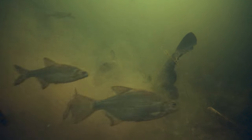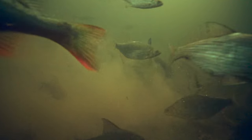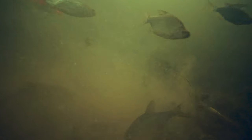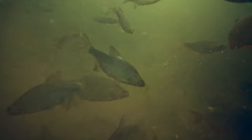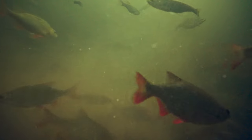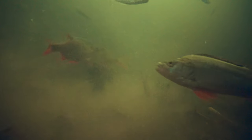Is that? No. Another one's coming in. Can't see anything. Got him? No. Just feeding and all that sediment is coming from the bottom. That's beautiful, guys. Those tench are really going for it. Really, really nice. Can't see anything at the moment. Still the tench is there.